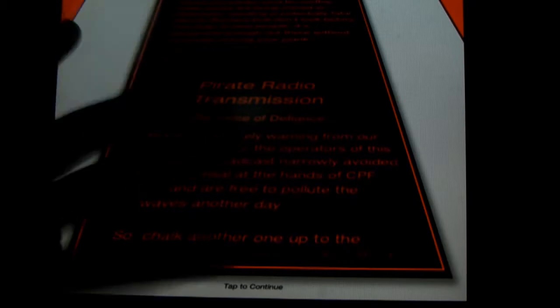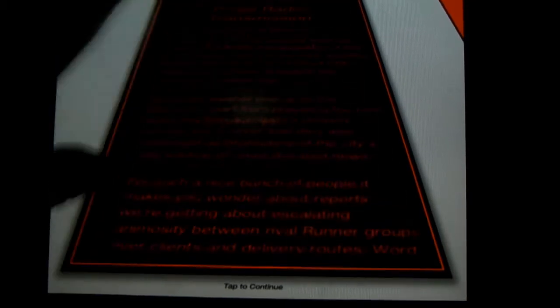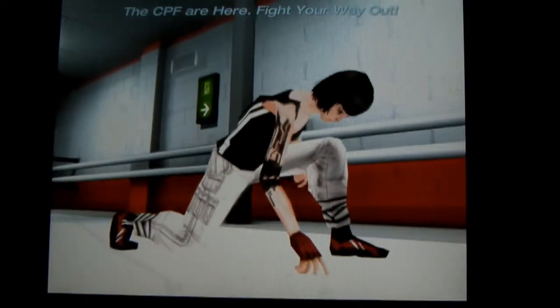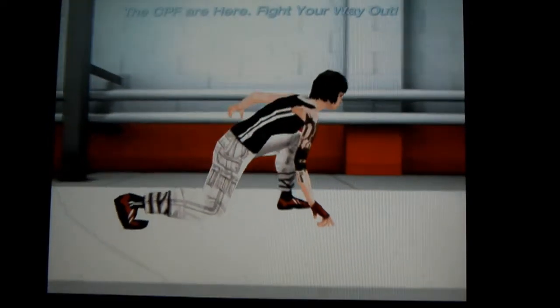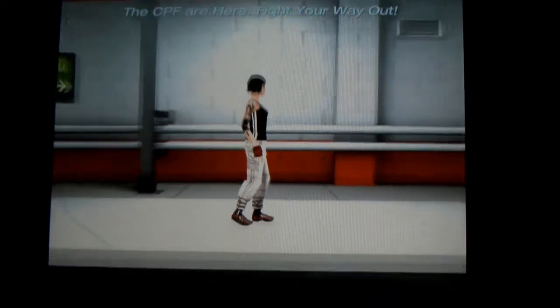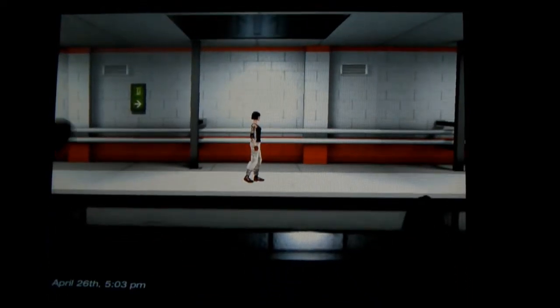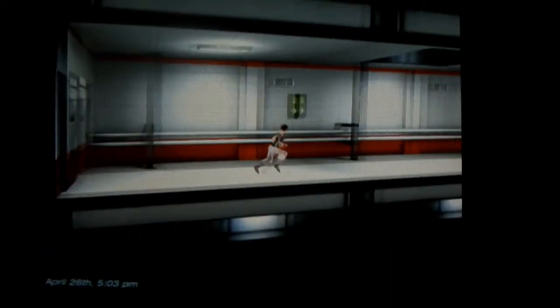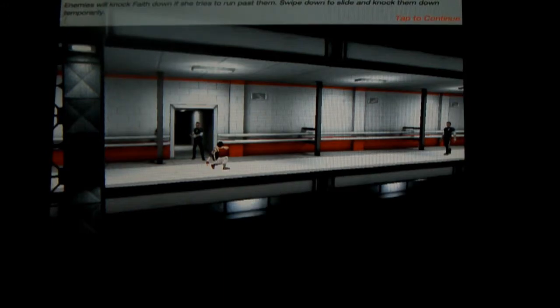To the end so we can attempt to continue. It's pretty neat that this actually works on an iPad, but yeah, you kind of just hold a direction like that to make her run that way. I'm trying to remember where I'm supposed to be going right now. Oh, there's a dude. Swipe down and slide cake to temporary.